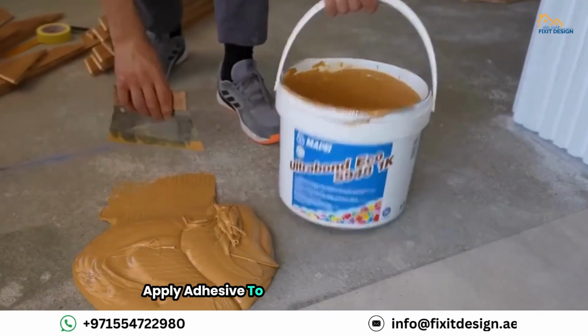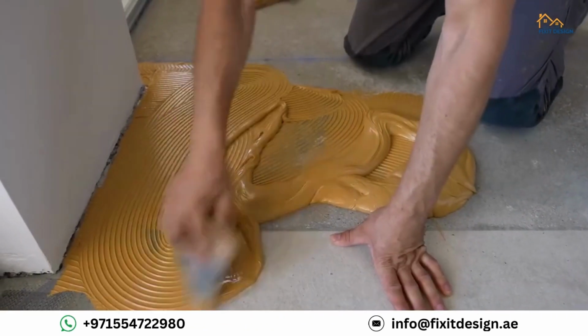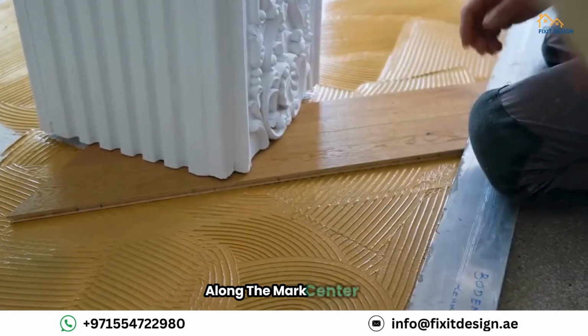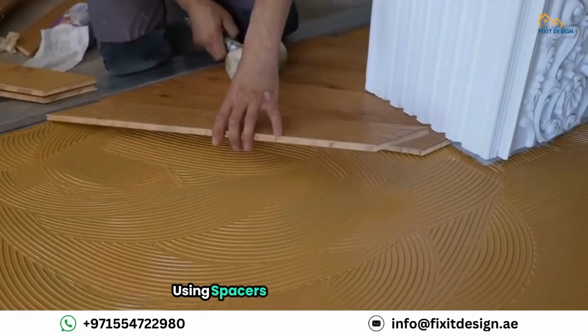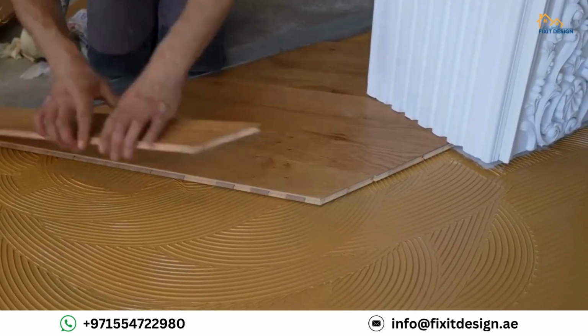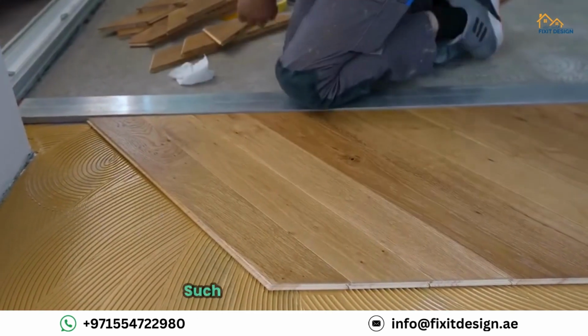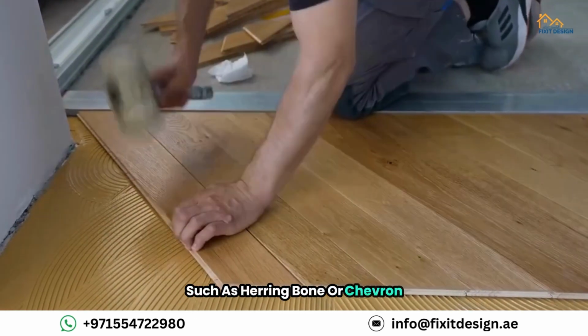Apply adhesive to a small section of the floor. Start laying the first row of Parquet tiles along the marked center line, using spacers to maintain even gaps. Continue laying the tiles in your chosen pattern, such as herringbone or chevron.